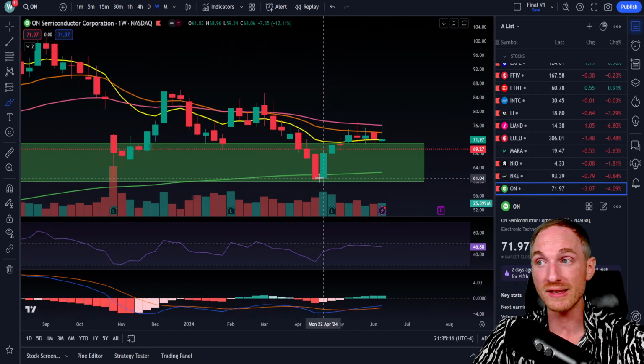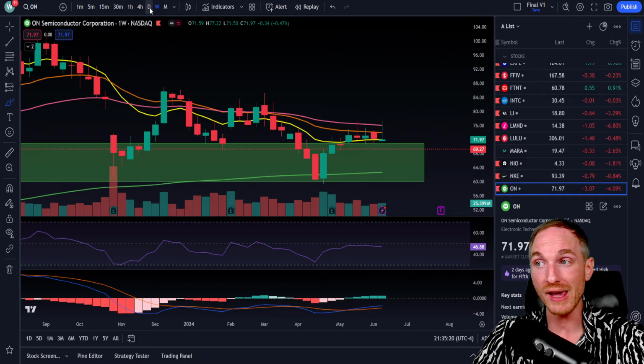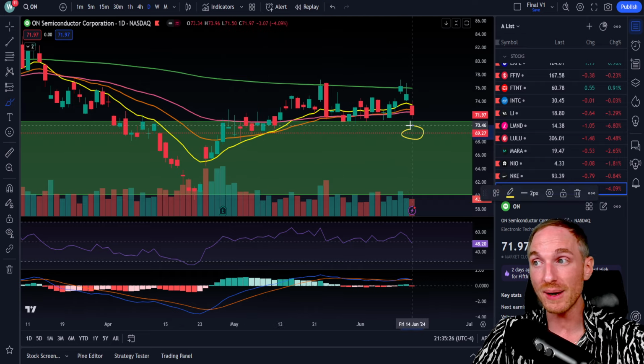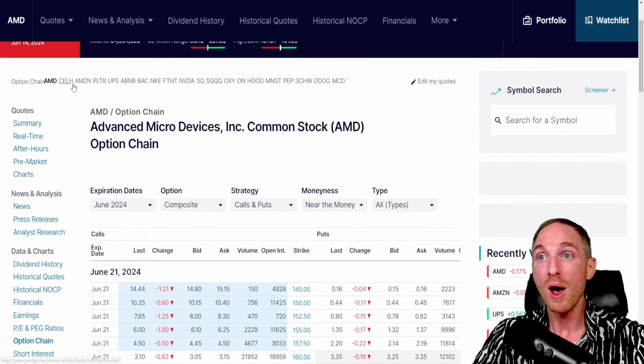So what are we looking for on ON Semiconductor? Just looking for the weekly higher low for the eventual trend change, right? The bulls are in full control of this chart. Gorgeous support level down here, about a month worth in the making. Our expected move for the week is about 69.27. So let's go have a look. Can we find any premium below $69 for ON Semiconductor, right?